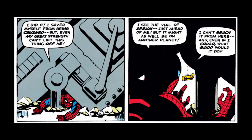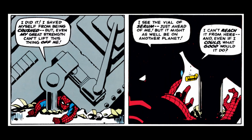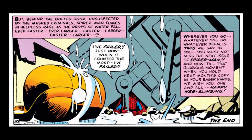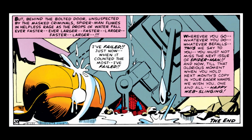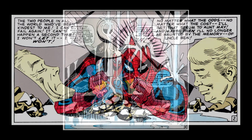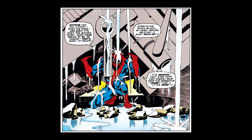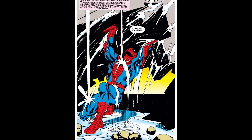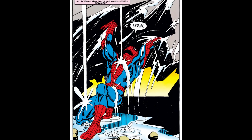At the end of Amazing Spider-Man number 32, we see Spidey trapped under a huge amount of machinery, and in number 33, there's a classic sequence of panels where he struggles to free himself. The moment where he lifts the massive machinery is awesome, and Steve Ditko really captures the moment well.